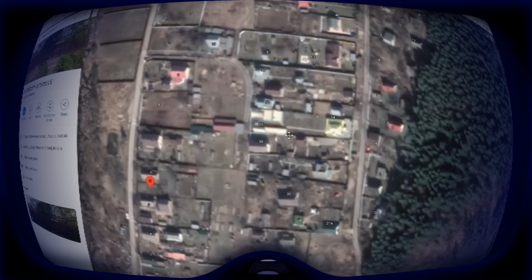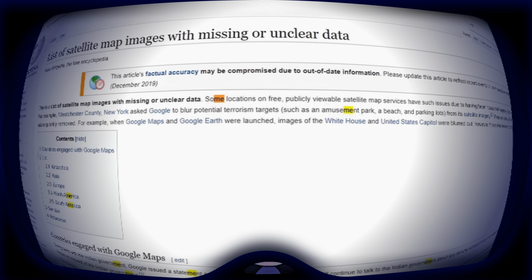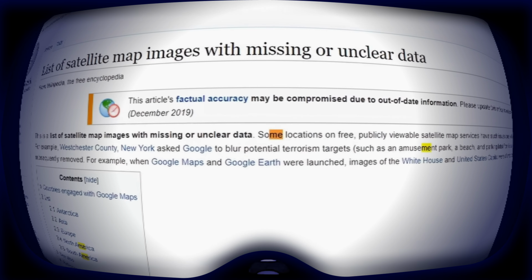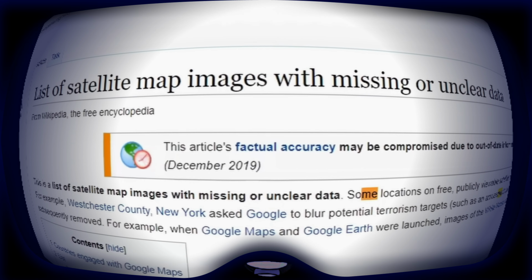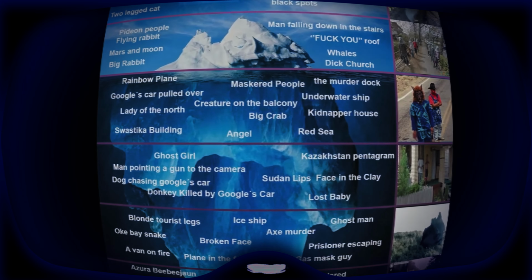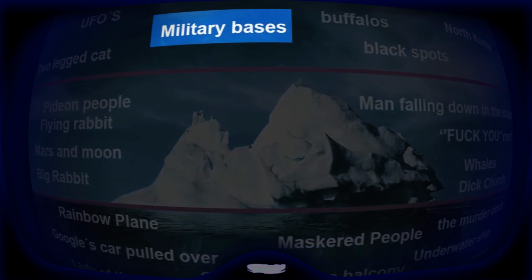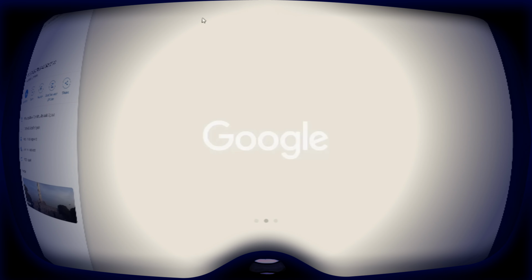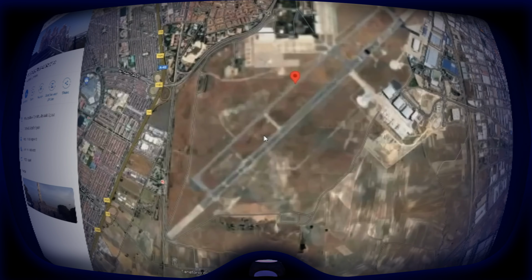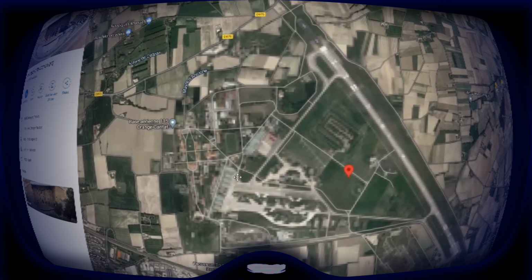And of course, it's not uncommon for military bases or government buildings to be blurred out for national security reasons or something along those lines. And actually, while we're on the topic, this entry on the Iceberg, military bases, is probably just referring to how they're blurred out a lot of the time on Google Maps. Take this air base in Spain, for example. Its runways are blurred out, and this other base in France is so low res that you can't even tell what's going on.